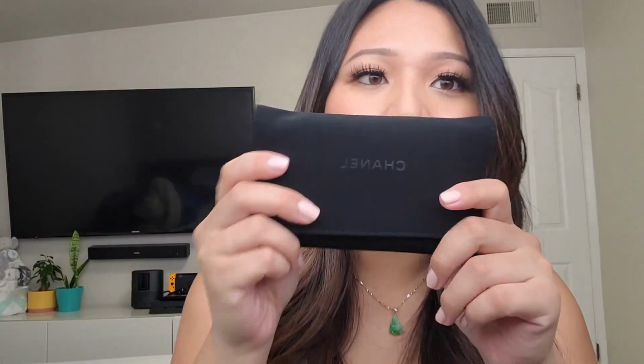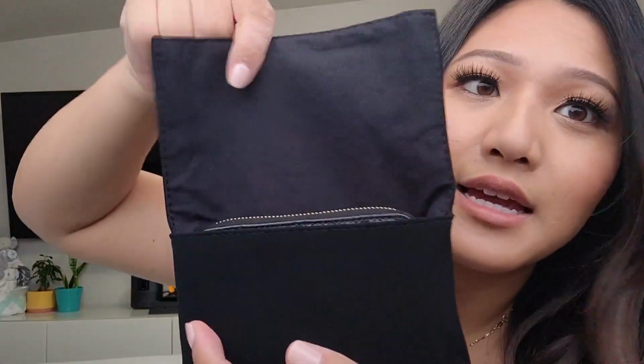Here is the card or whatever it comes with. Oh, this is the textile card, I think. Smells like paper. So there's that, and then it comes in this very luxe feeling dust bag. This is my first Chanel item, so I'm very new at this. I just think it's so pretty. The dust bag is like a velvety texture. I love it. It feels so luxe. And then the inside is like linen.